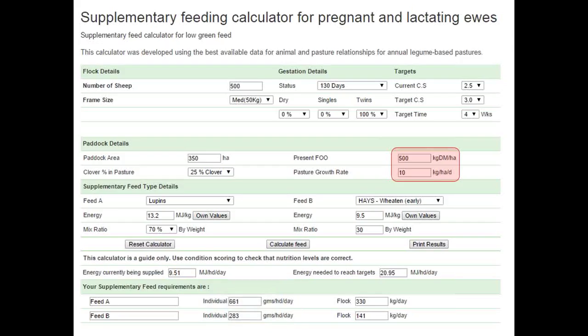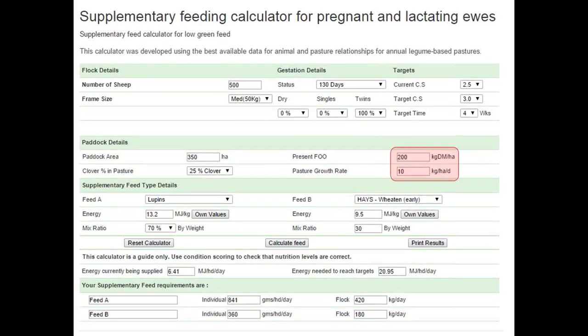If we go back to the paddock feed on offer and change that to 200 kilograms per hectare of dry matter, using exactly the same lupins and wheat hay, the energy currently being supplied from the pasture has dropped from 9.5 down to about 6.5. The energy requirement is still the same, 21 megajoules per day, but we have to increase our feeding rates of lupins from 660 to 840 and our hay from 280 to 360.